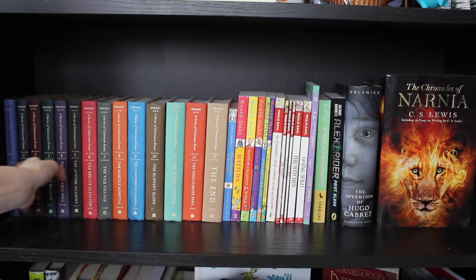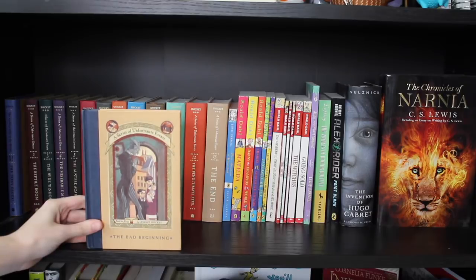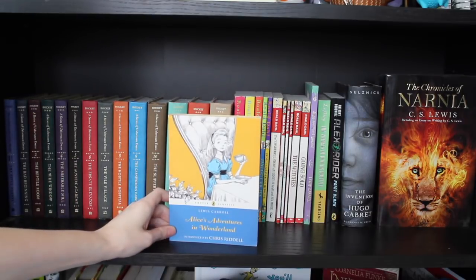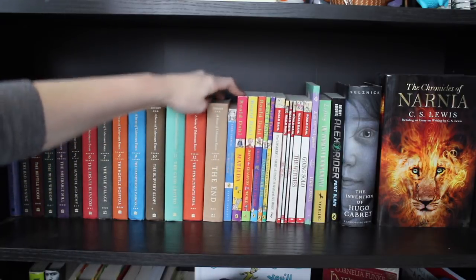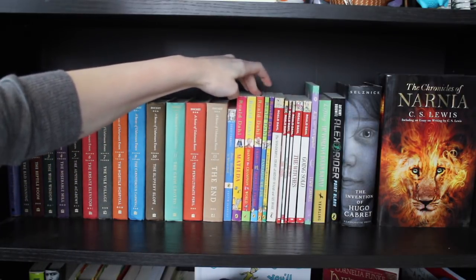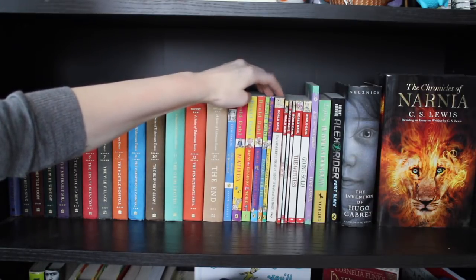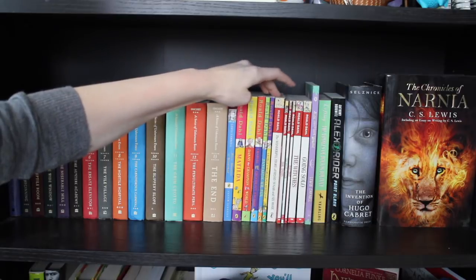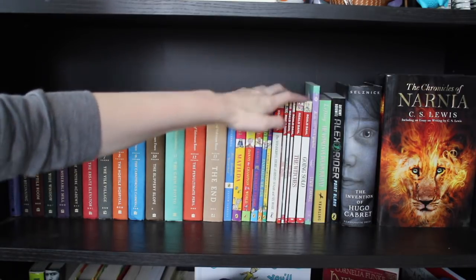First up here, I have the entire series of A Series of Unfortunate Events by Lemony Snicket. Then I have Alice's Adventures in Wonderland. Then I have my Roald Dahl collection. So I have Matilda, Danny, the Champion of the World, Charlie and the Chocolate Factory, Fantastic Mr. Fox, George's Marvellous Medicine, The Wonderful Story of Henry Sugar and Six More, The Twits, The Magic Finger, Esio Trot, The Witches, and Going Solo.